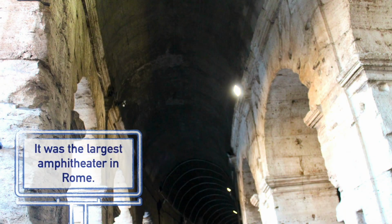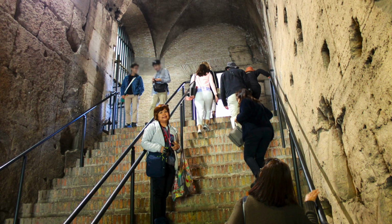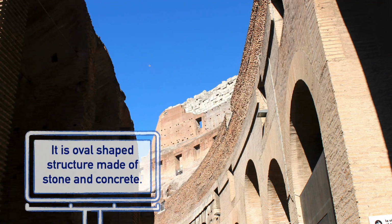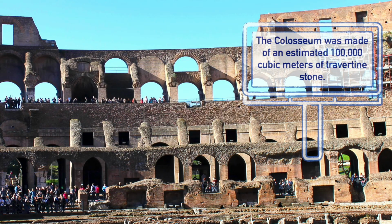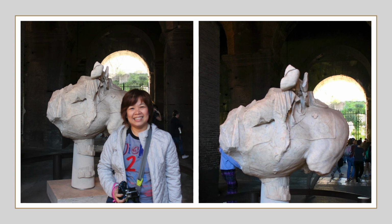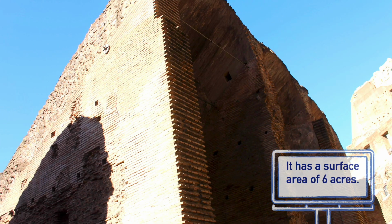It was the largest amphitheater in Rome. It is an oval-shaped structure made of stone and concrete. The Colosseum was made of an estimated 100,000 cubic meters of travertine stone. It has a surface area of 6 acres.